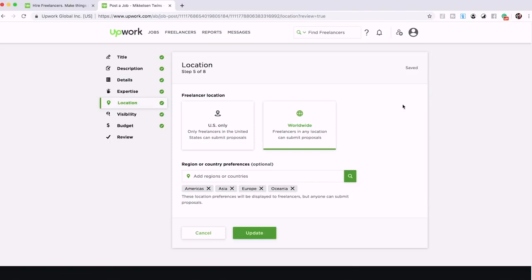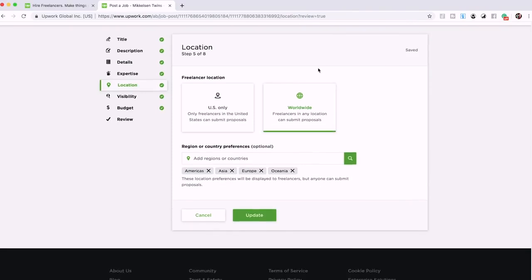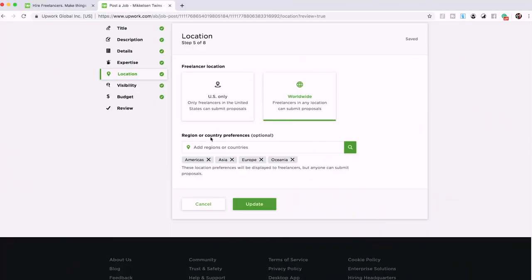And then for location, you want to do worldwide. You don't want to limit yourself to just US only writers because, for one, worldwide writers are going to be cheaper, because cost of living in different countries gives you cheaper writers. And there are phenomenal English writers who are not technically native English writers from the US. And then just regional preferences. I just like to add every one. Americas, Asia, Europe, Oceania.